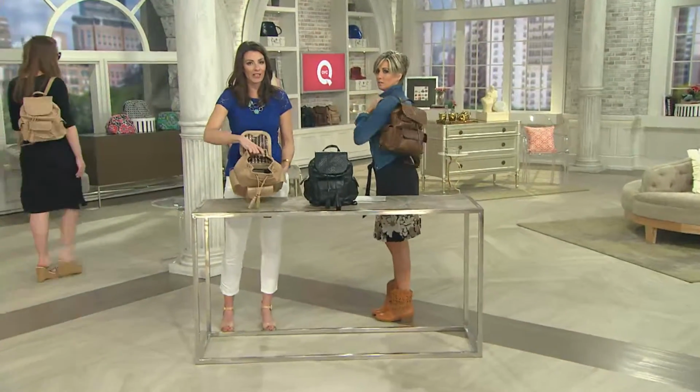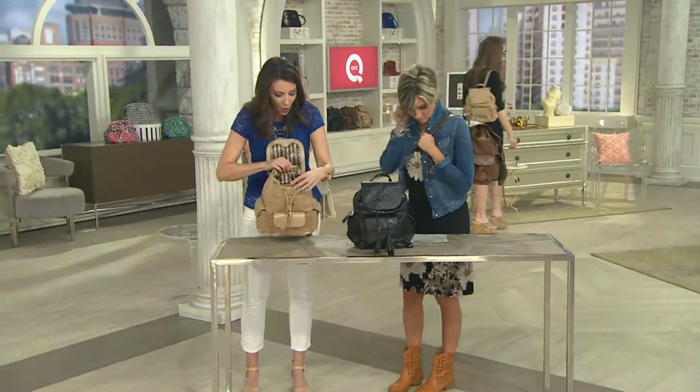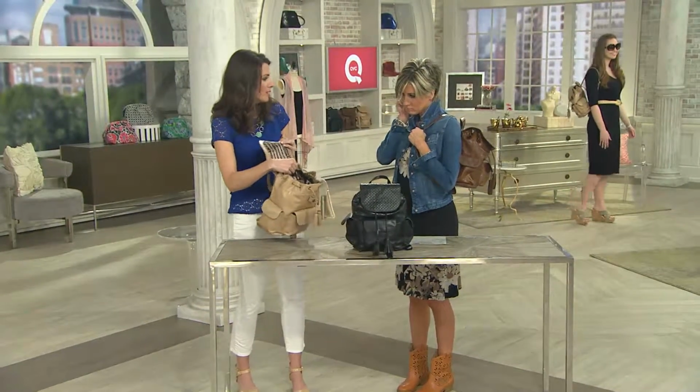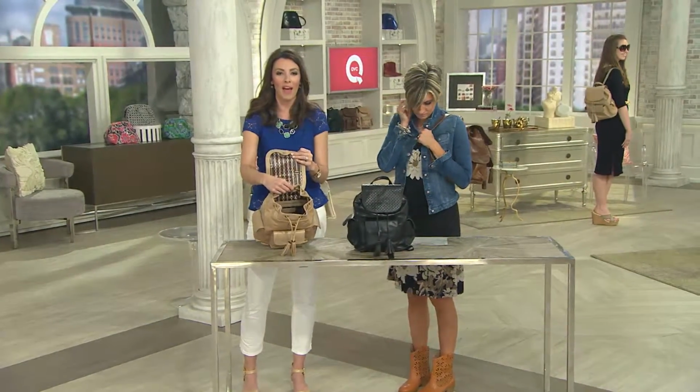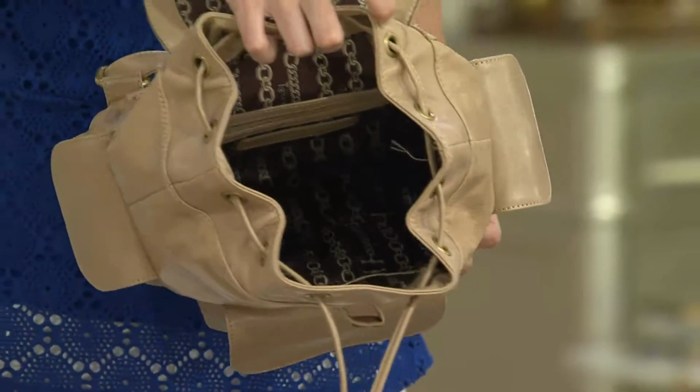And then getting into it, tons of room. Two slip pockets on the front wall, a zip pocket on the back wall, fun and kind of equestrian-inspired lining, chain lining on the inside of the bag. Tons and tons of space when you get in here. I'm trying to give you a little airy shot. There you go. Perfect. Isn't that perfect?